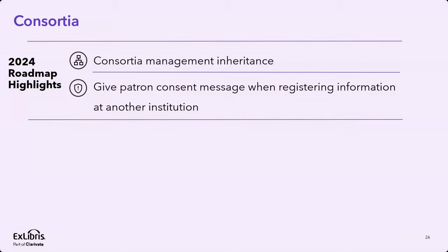So starting from February, the patron will be getting a consent message to inform the patron that their personal information is being shared.